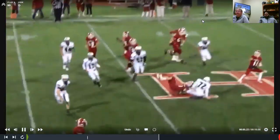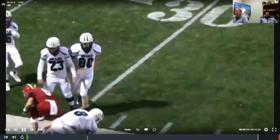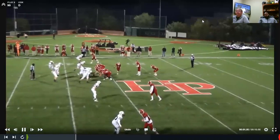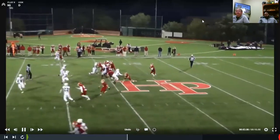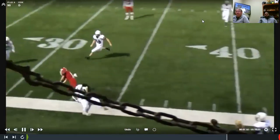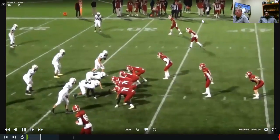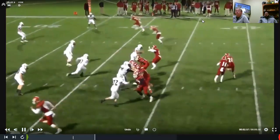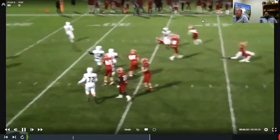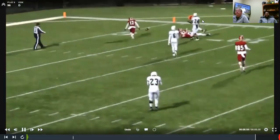They're kind of picking us here and throwing it in the flat. Phillips gets tangled up with everybody else, and he's going away from him. He needs to be attached to him. Good blitz by Lily. Ooh, look at that hit. That'll do it.